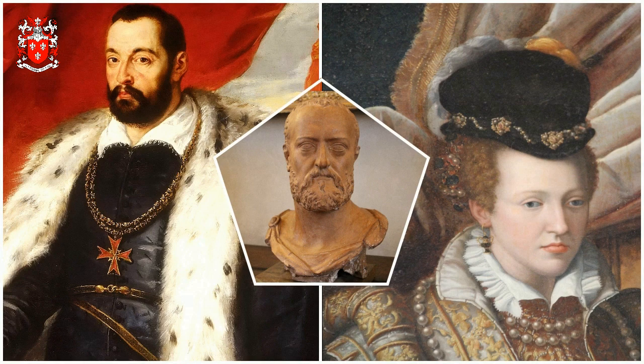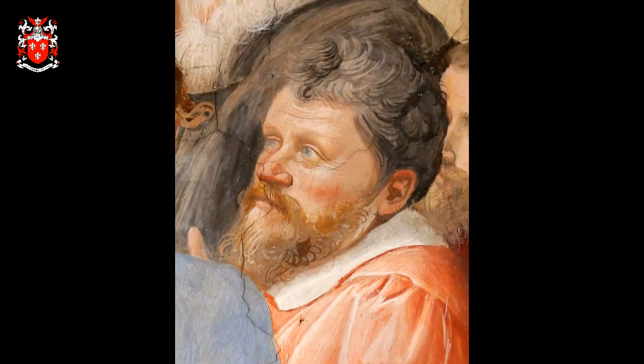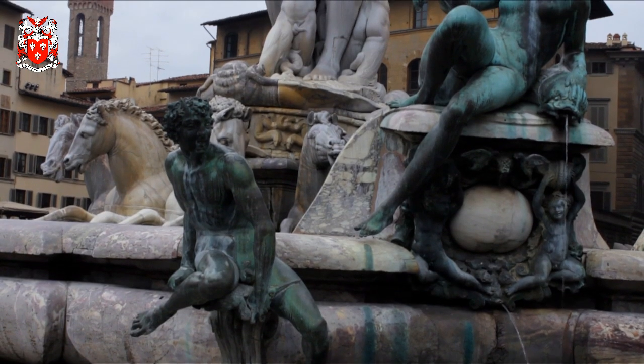The fountain was designed by Baccio Bandinelli, but he died before building began. So his former assistant, Bartolomeo Ammanati, was made responsible, and with the assistance of several other artists, the fountain was made between 1560 and 1574.